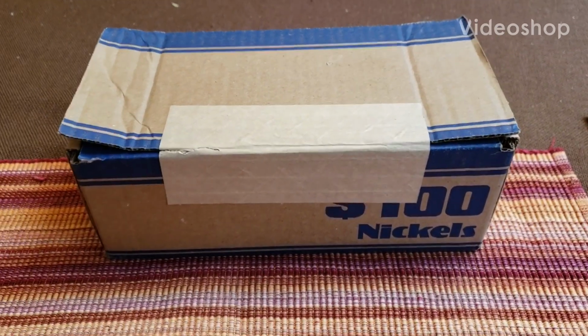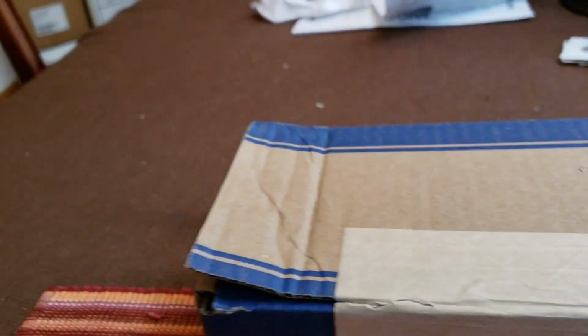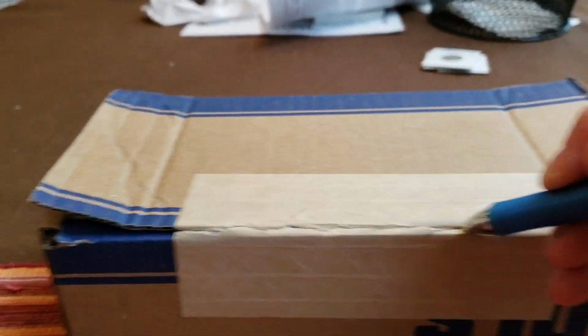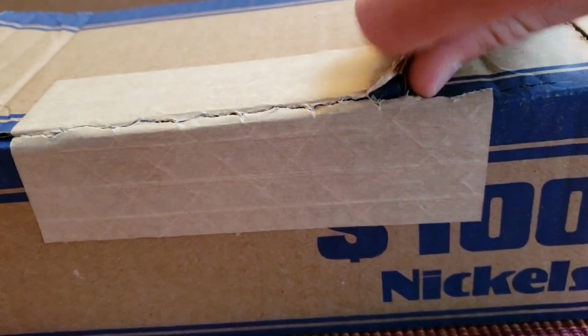Today I got a $100 box of nickels. I already checked the edges and they were circulated. So I'm gonna open up the box and pen and take a look what's inside. That did the trick. I'll do a little bit more.